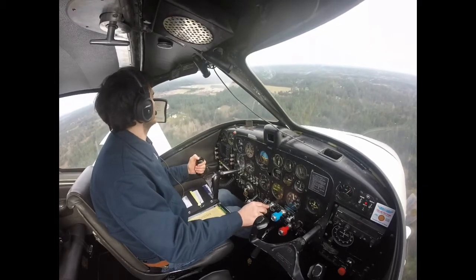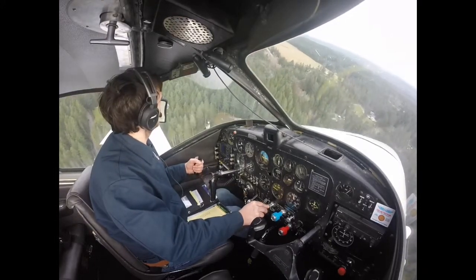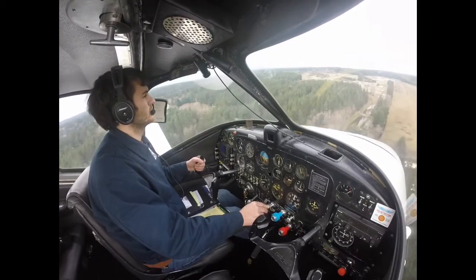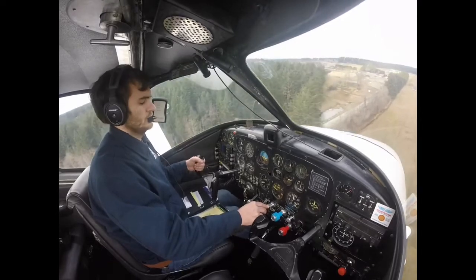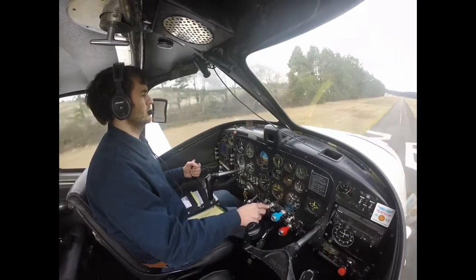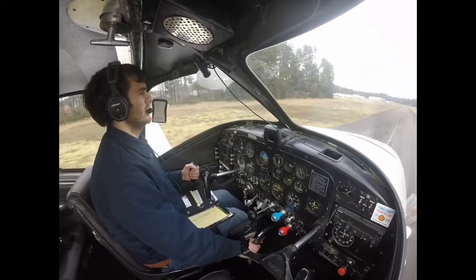Port Orchard traffic, Navion 94 Charlie, turning final, runway 36, full stop, Port Orchard traffic. Not the best landing. We're on the ground alive though.